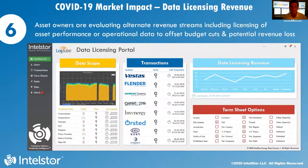And with that in mind, trend number 6 is also looking at the opportunity for asset owners to basically generate additional revenue from the pile of data that either they have, maybe the SCADA and CMS companies have, or the OEMs have. But now is a time, with budget cutbacks being made on the operations and maintenance side of things, now is the time to really look at how your asset performance or operational data could be monetized.